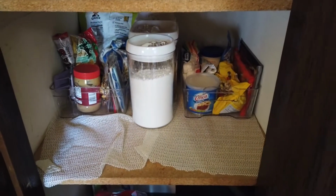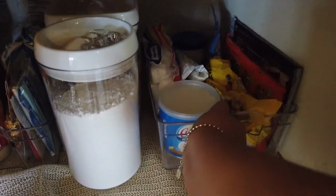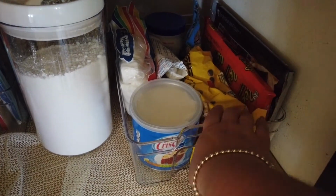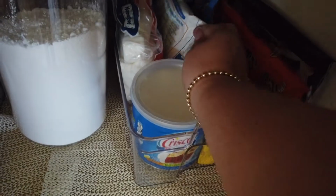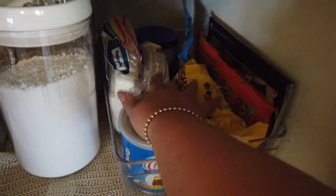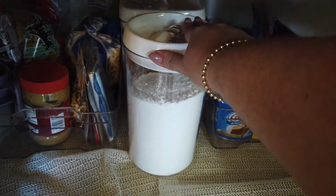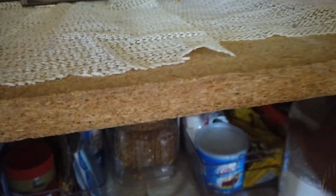And then down on the bottom shelf, all this stuff is the baking stuff. It has like the Crisco and the chocolate chips and any candy. And actually I have only a little bit of flour left. So I didn't put that in one of the containers. I just left it in there. But like the melting chips and marshmallows and all that are just in there. And then this has got powdered sugar, a big old container of powdered sugar.